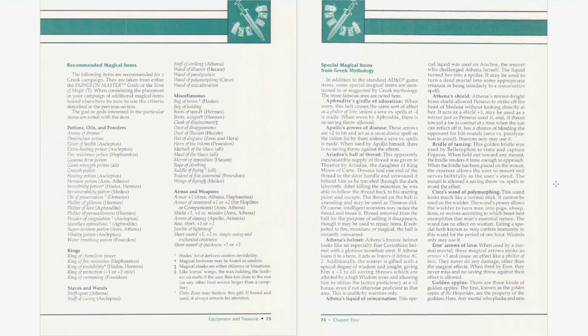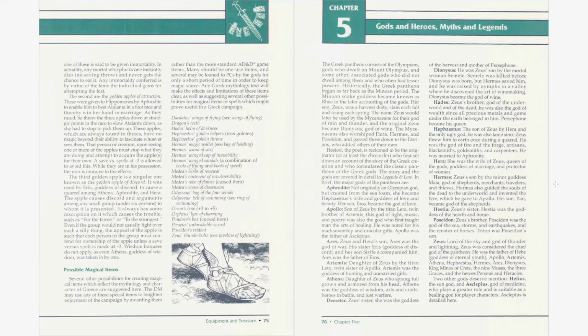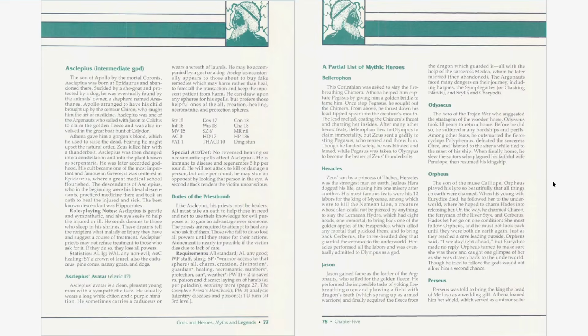And then special magical items from Greek philosophy like Aphrodite's girdle of adoration, Apollo's arrows of disease, Ariadne's ball of thread, Athena's helmet, Athena's liquid of reincarnation, like that kind of stuff. Really fun stuff, all tied to the gods.